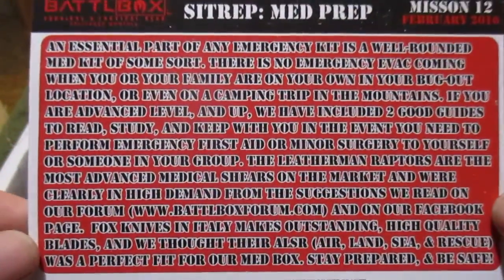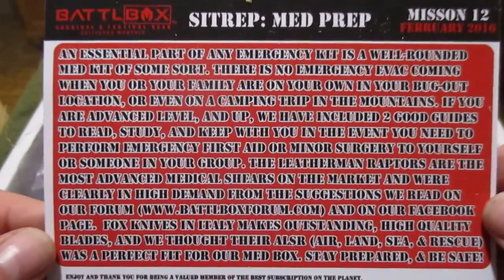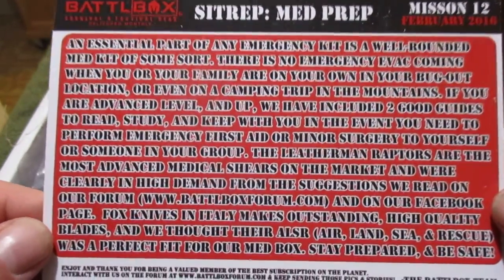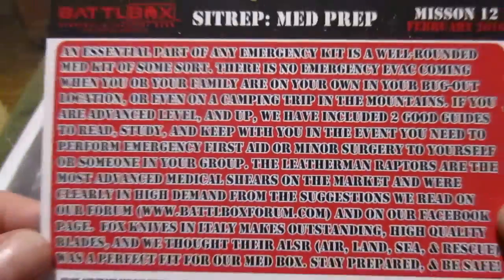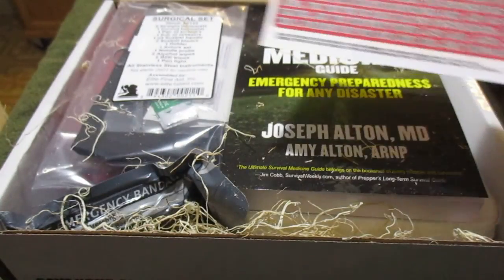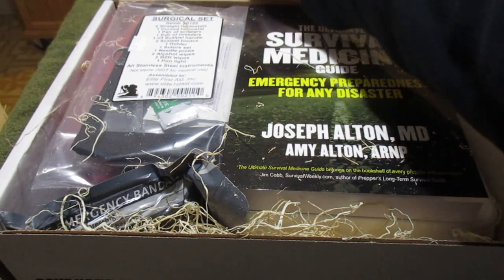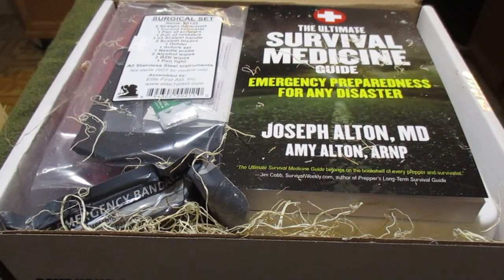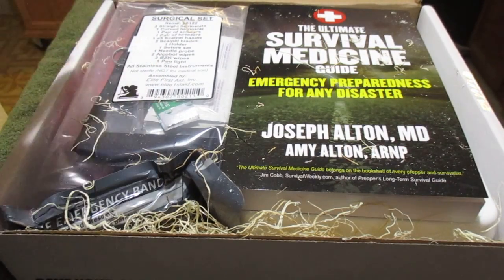So that's everything in it. I didn't really read it, and you can pause and read. Sit rep. Med prep. Pause and read if you want or can. So yeah, I'll set this aside. What I always do is look at all the items it came with at the end. Not what I always do, it's what I did the last time.